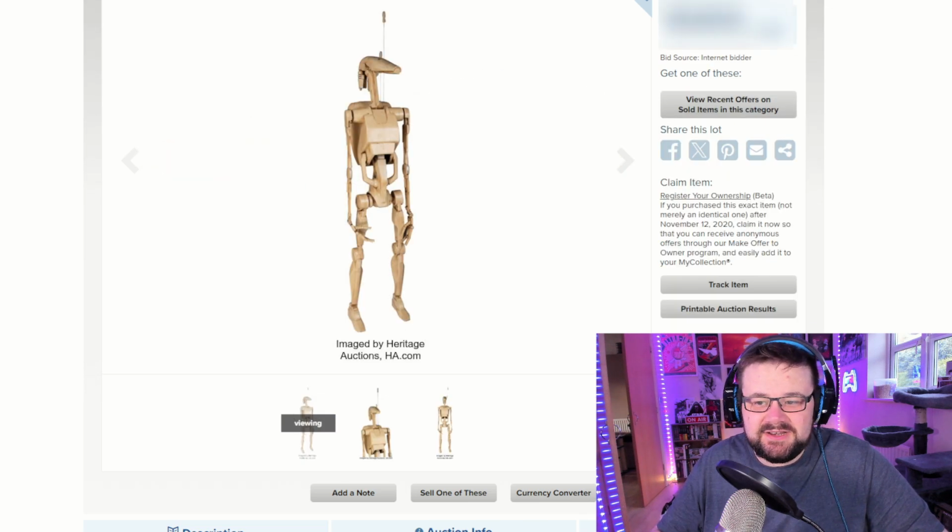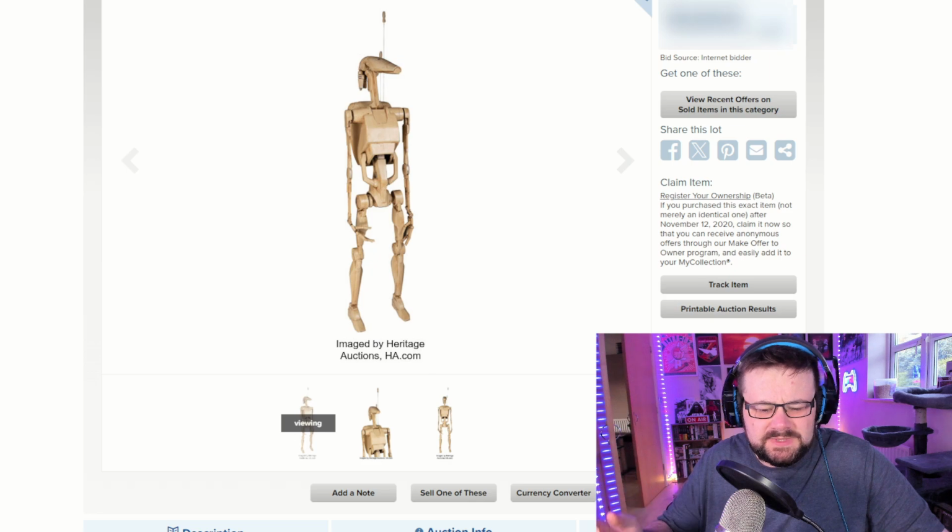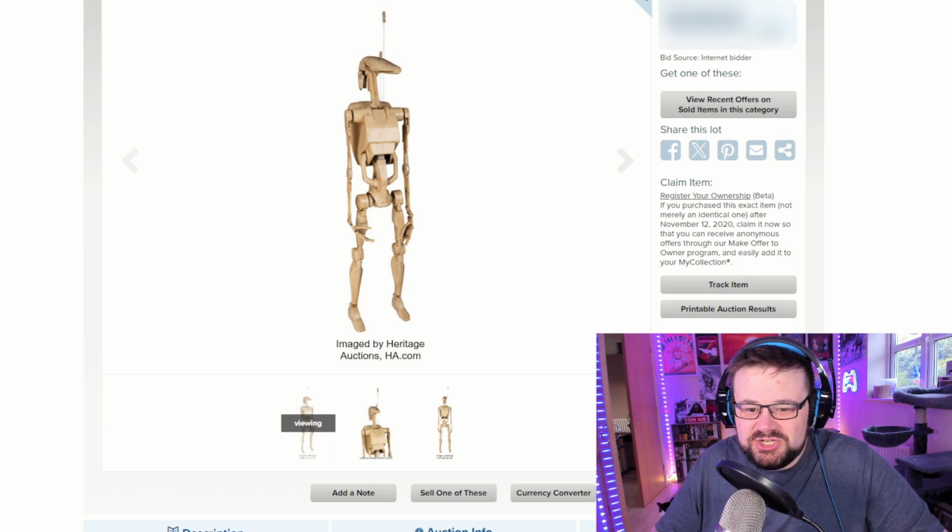Let's get some prequel love in here. So this is an original mold for the B1 Battledroid from The Phantom Menace, one of the molds that they would have used to produce so many of the digital models for the B1 Battledroid, and probably some of the static shots as well. That film did use a lot of practical effects, but a lot of the droids and aliens were CGI, especially during the big battle between the Gungans and the Trade Federation. So this is a life-sized model that was used on The Phantom Menace.